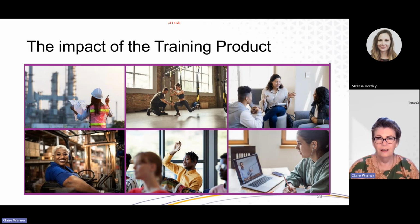So again, a number of things that you can do. Think about online or remote learning courses. Often people feel very isolated when they're engaging in that type of learning. So you could develop strategies to reduce that isolation. It could be virtual study groups or discussion forums where they actually get to interact with the other learners.